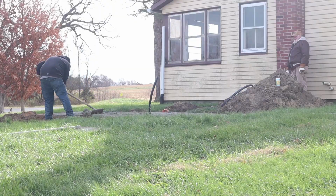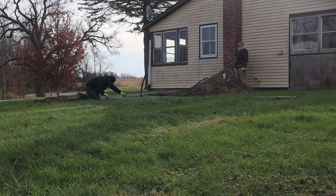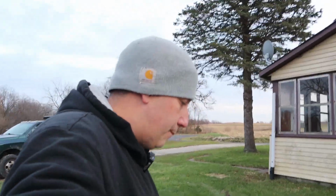This pad I poured, this concrete pad, is actually for a propane tank. You really don't need to pour a pad, but I hate putting them in the grass and the dirt because then I get weeds around them. Some people like to put mulch around them, but I'm trying to make this property kind of robust so that I never have to mess with certain things.